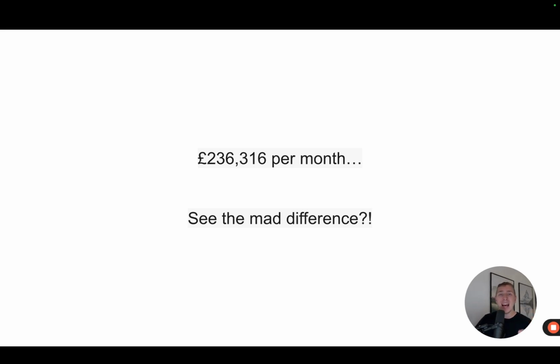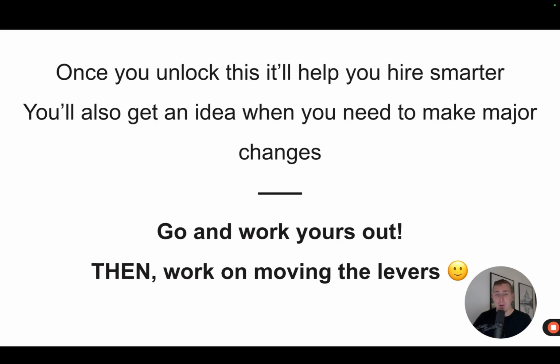So once you understand it, calculate this number, know what this number is, okay? So then you can actually hire more efficiently. You can scale more efficiently, okay? And ultimately, you can revenue predict far more efficiently, okay? Once you unlock this, I promise it will help you to hire smarter. You'll also get a way better idea of when to make major decisions. So go on, work yours out, and then work on moving the levers.